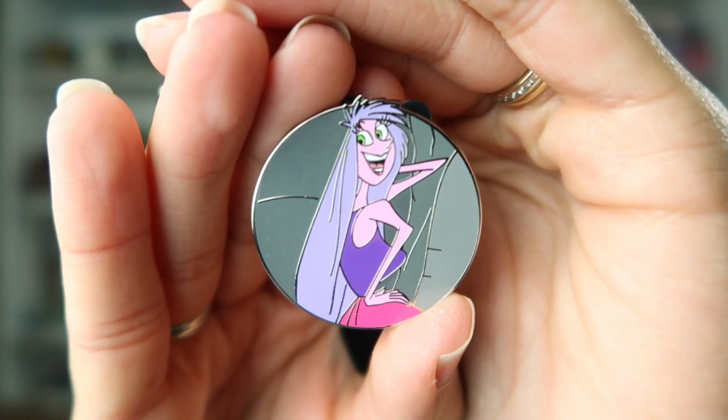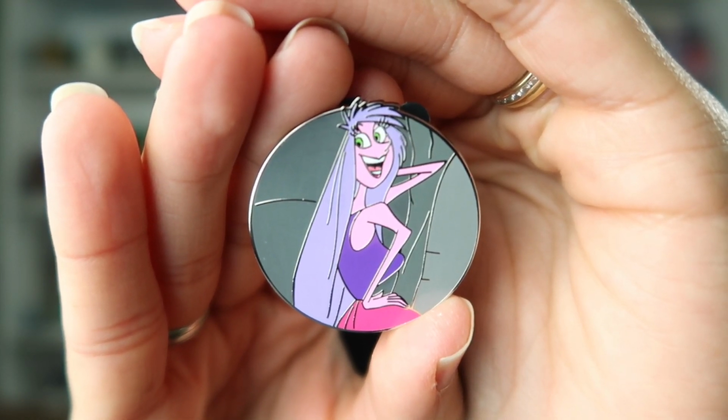So I am not going to show you a close-up of Tow Mater because we just saw this pin, right? So let me just put this one to the side. And let's just go right ahead and open that mystery pin. Let's see if we get a different pin. Let's see. And yes, we did get a different pin. This time we got Madame Mim.